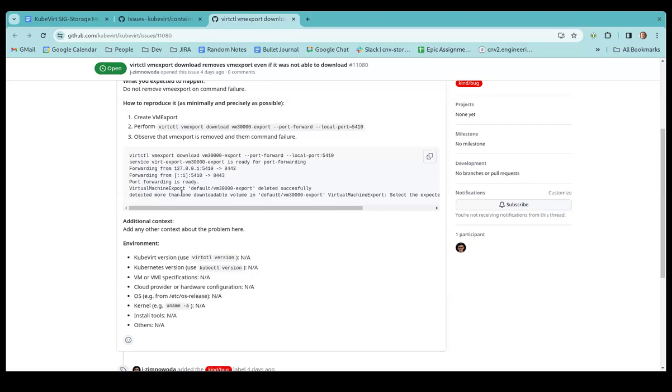Yeah, but now the command is idempotent, right? I can run it 10 times and it will behave the same. If I keep it around, then next time I start it, I'll get an error that it already exists. And to me, this is cleaner. Oh, because the VM export download command creates the export and downloads it. Okay. Yes, and there's a flag you can set where you explicitly tell it, no, I want to keep it around for whatever reason.